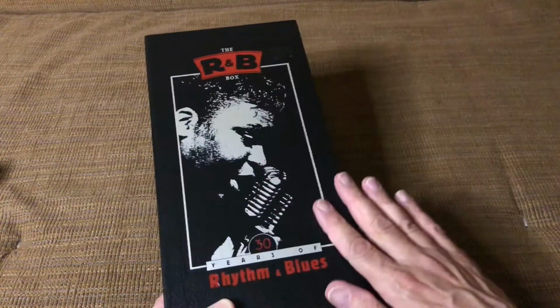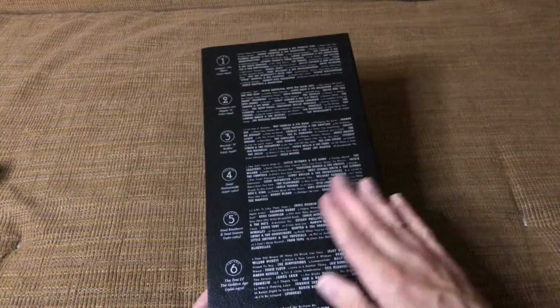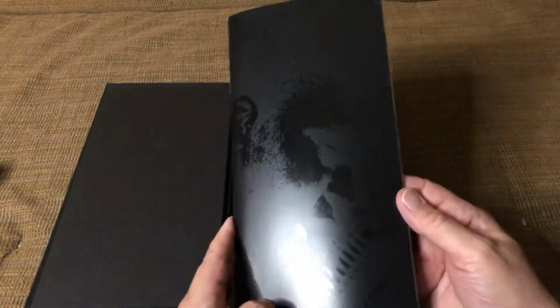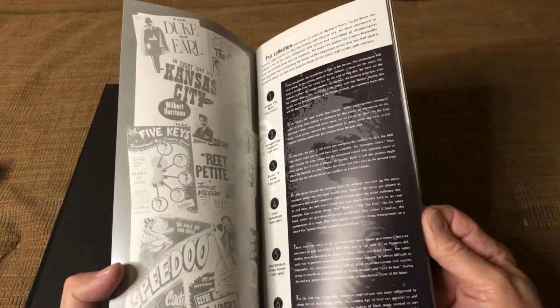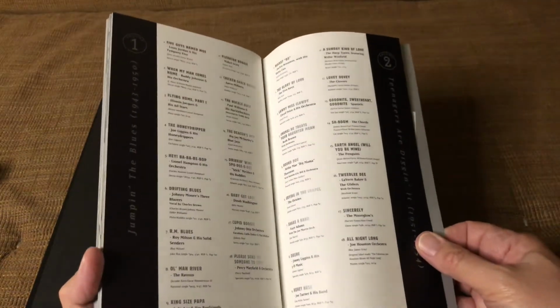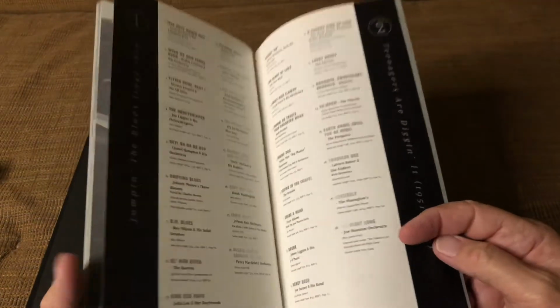So the box itself is a nice solid one. It's got very nice printing on the front, embossed, and on the side, and then on the back as well, and it has each song listed and the artists per disc. Now the booklet inside is a nice 60-page booklet on glossy paper, and it includes an introduction to the genre, and it also includes information per disc on every song and on every artist, and in the back it gives the songwriting credits and the date that each song was recorded as well.